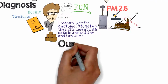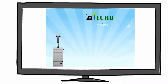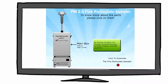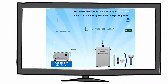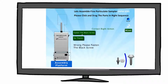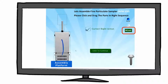Our solution. We designed a 2-minute game that would place the instrument's parts on a virtual platform and ask the learners to assemble these parts correctly in sequence. And we also included in the game a brief description of different parts of the instrument and its functions to increase familiarity with different parts of the instrument. We made it fun and quick as the learners enjoyed dragging the parts visually on the assembly platform and getting feedback on their every action to learn new answers.